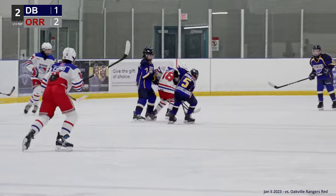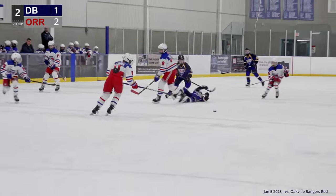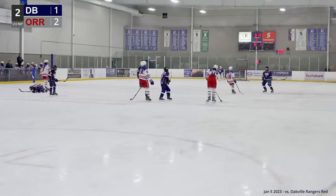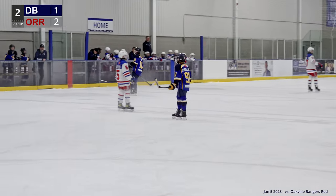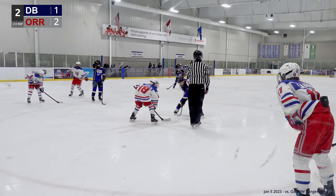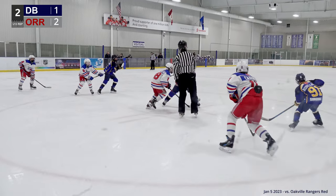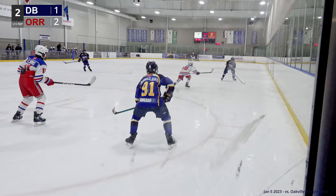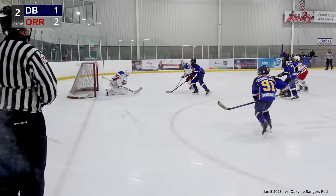Blues are going. Oh, Tommy's got it. Oh, Tommy's run over. And we got another power play here. Coach Brent doing a quick checkup on Tom, just making sure he didn't hit his head there. Looks like he's okay at first blush. Win the draw, back to Stevenson. He keeps it in. Wrist shot into the goalie's belly.